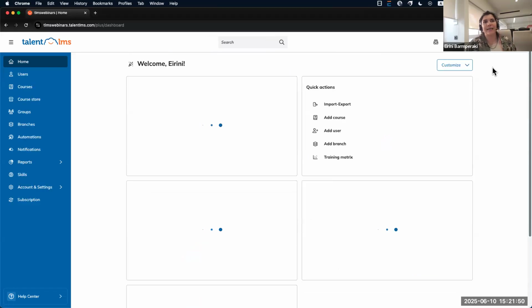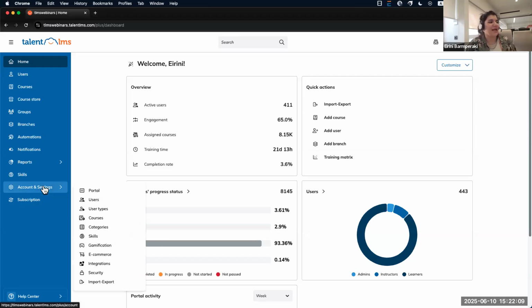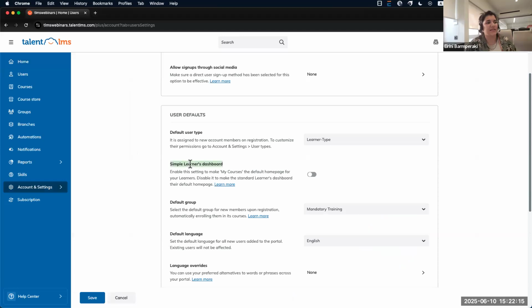And you know what? We had received feedback from customers that they would like to have a simplified version. They would like to have their learners focusing on course completion. So when they first log in, they see only the courses and just start completing their trainings. And we've got your back. As we said, we listen and we deliver. So as an admin, if you go to account and settings and go to users, scroll a little bit, and you will find this simple learners dashboard. Once you enable it, and save.